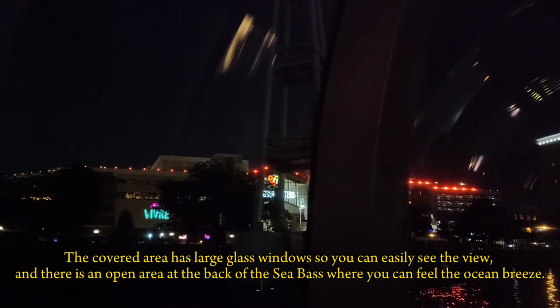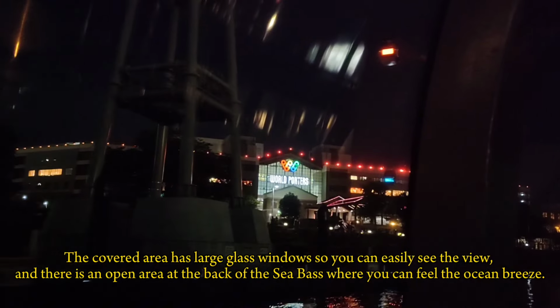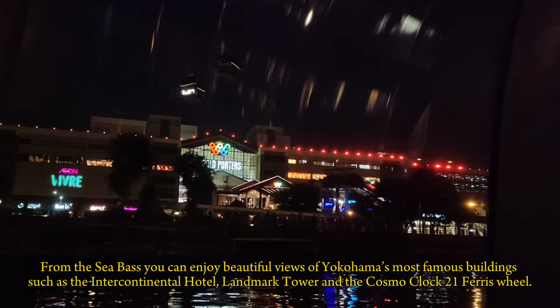On board the Sea Bass, there are two sections. The covered area has large glass windows, so you can easily see the view. And there is an open area at the back of the Sea Bass where you can feel the ocean breeze. From the Sea Bass, you can enjoy beautiful views.